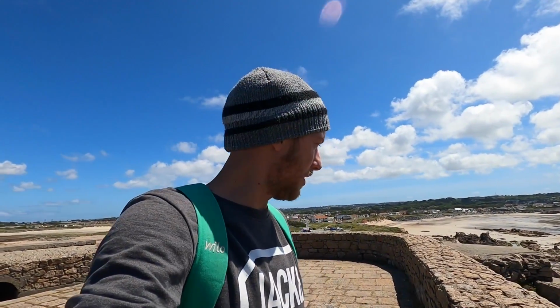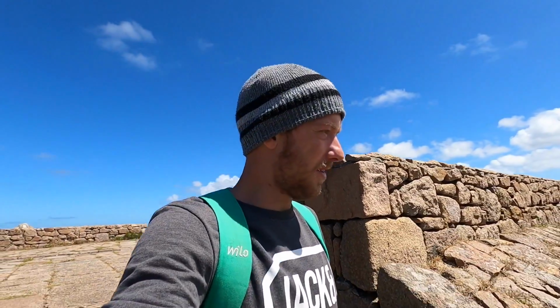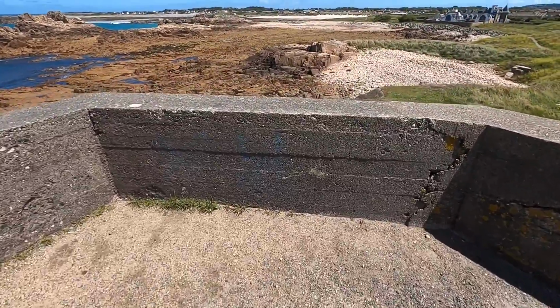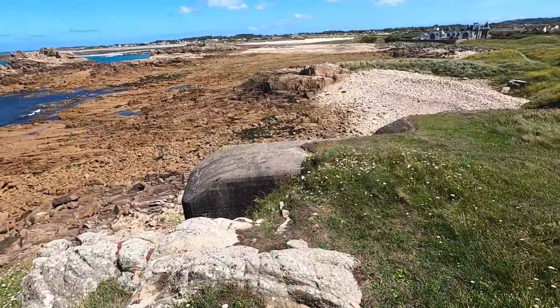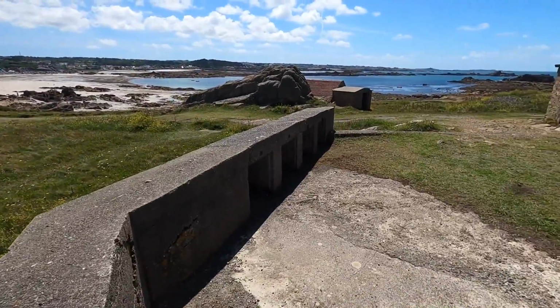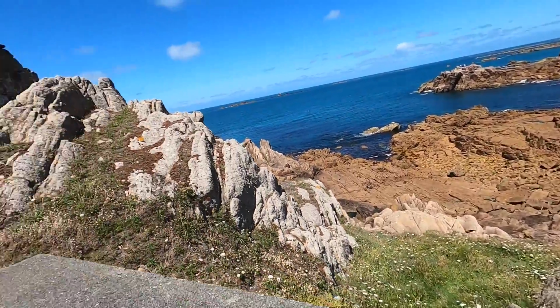It'd be interesting to have some signs up to tell people what it's all about though. I'm not the most clued up with all the World War II stuff. If you guys want to see it, I will show it. It's quite cool how far the bunkers stretch out. You can see the bunker goes all the way under this whole thing out to the other end here. It's quite surprising how big it is.